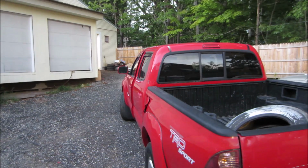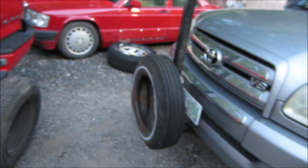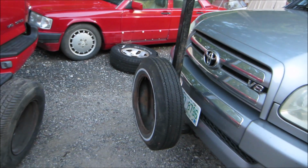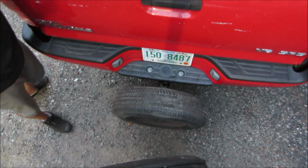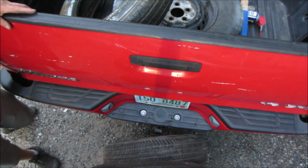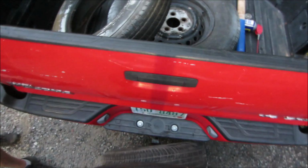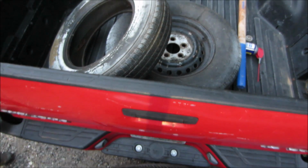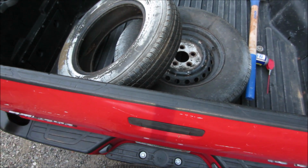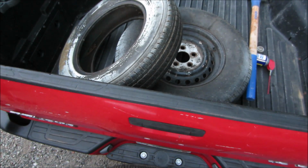Doesn't look like it, but that's uphill and around a corner. And we're gonna go with that tire against that tire, and hopefully it does not slip off and crunch the front of my truck. His truck, yeah, it's fine. Doesn't matter. Yeah, it's not bad actually. I thought it'd be worse.